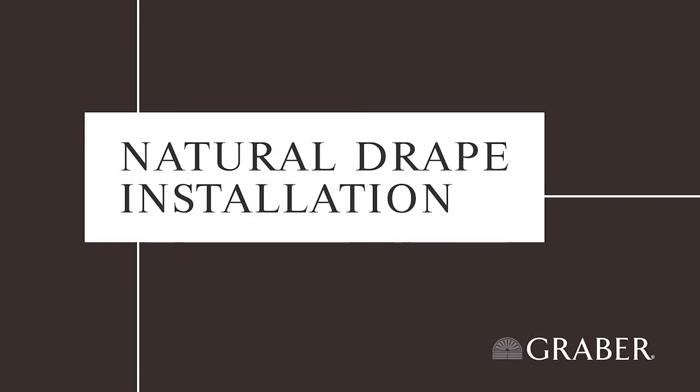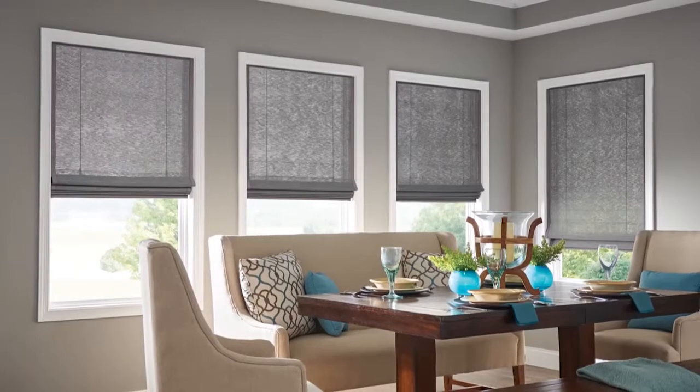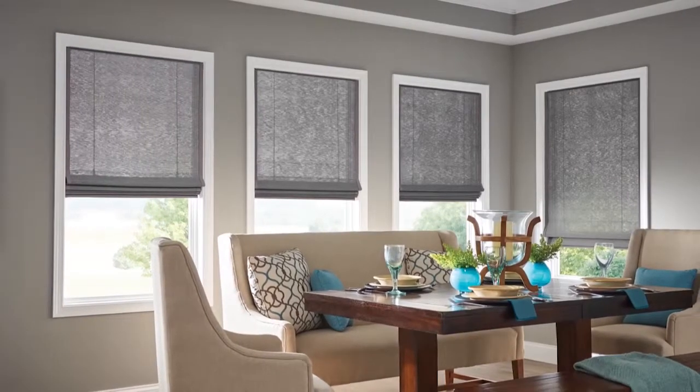We've also made 2 huge improvements to our natural drape. First, we're refining the end look of a lined drape. By sewing the liner to the fabric and encapsulating both in edge banding, you will have a beautiful, flowing drape truly operating as one. We're also changing the way the drape is installed.